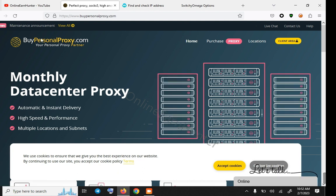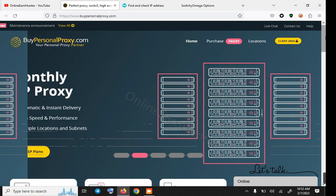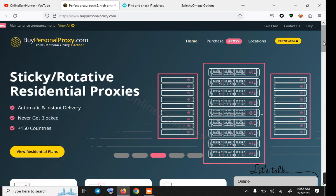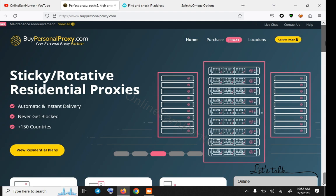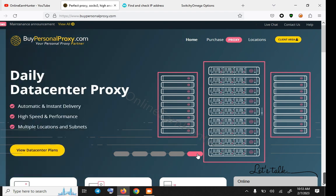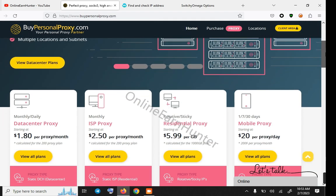the various plans they have and the features that the site offers before we do a demo on how it works. So first things first, when you come to a new site, you go through the homepage. This is their homepage, where they advertise the various types of IPs that they offer. They offer sticky rotative residential proxies. They offer 30 days mobile proxies. These are the most expensive and the most powerful for surveys. Then they offer daily data center proxy and monthly data center proxy. They have instant delivery, high speed, but you're going to go through all of that.